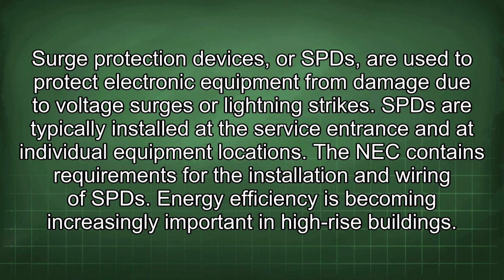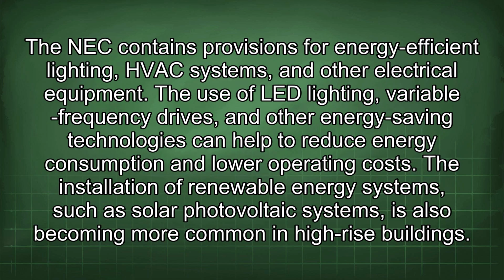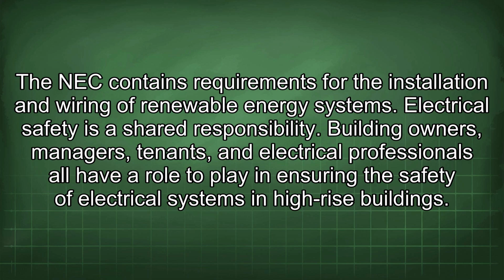The NEC contains requirements for the installation and wiring of SPD. Energy efficiency is becoming increasingly important in high-rise buildings. The NEC contains provisions for energy-efficient lighting, HVAC systems, and other electrical equipment. The use of LED lighting, variable frequency drives, and other energy-saving technologies can help to reduce energy consumption and lower operating costs. The installation of renewable energy systems, such as solar photovoltaic systems, is also becoming more common in high-rise buildings. The NEC contains requirements for the installation and wiring of renewable energy systems.